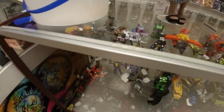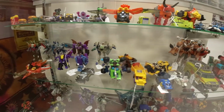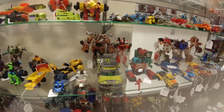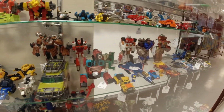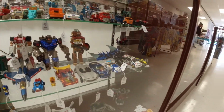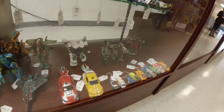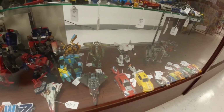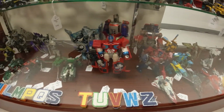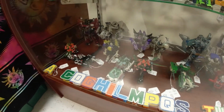There's a nice John Belushi figure. Those are his feet right there. As the samurai. I would be throwing out names if I remembered them. I know there's Optimus, but that's pretty much all I remember. There's just so many.